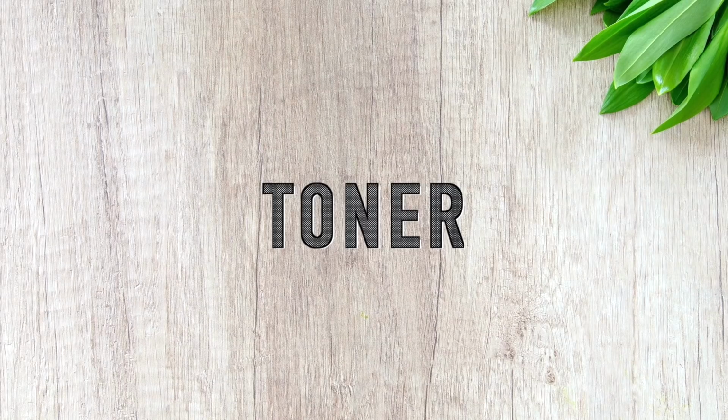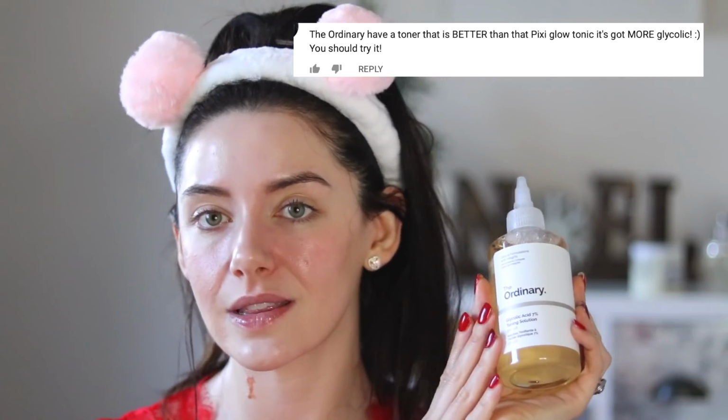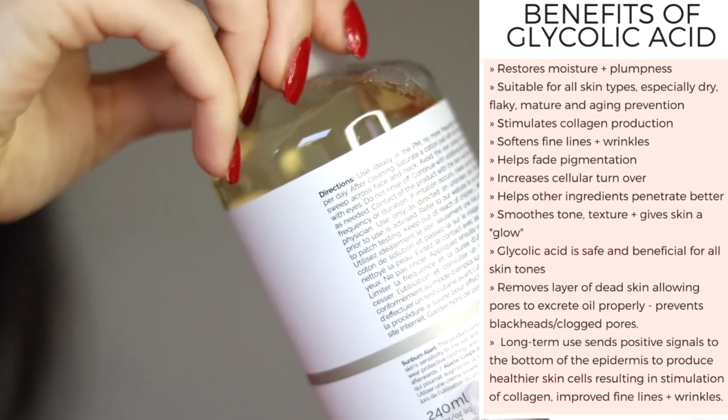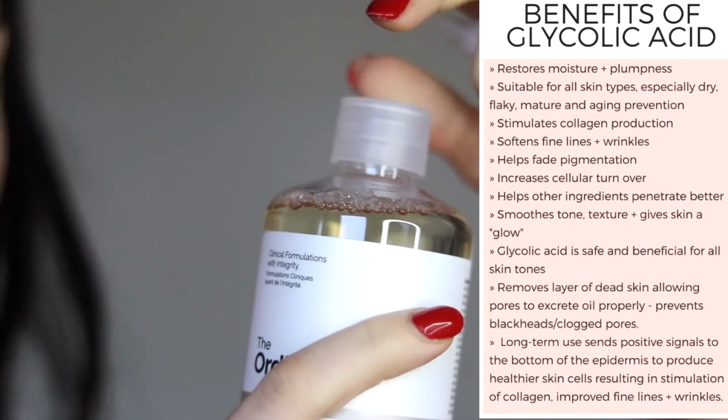And then I'm going to talk toner. You all know I'm a big fan of the Pixi Glow Tonic, but it seems like every single one of you are obsessed with the Ordinary brand. So this is the same brand as that chemical peel mask. It's their glycolic acid 7% toning solution, and this has more glycolic acid in it than the Glow Tonic, which I always use.